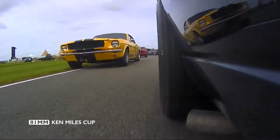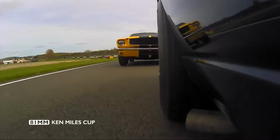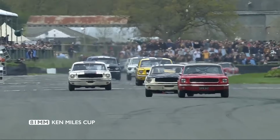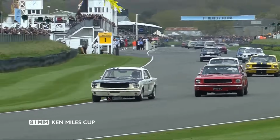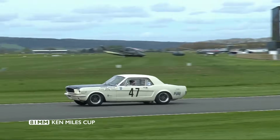There we are, that's as close as you want to get. I think the mirrors might have been brushed in ever so slightly. The 49, the Andrew Jordan and Whittaker Jr. car, sank a little bit through the pack. But here was that overtake down the inside into turn 1 by Fred Shepherd in the number 47.